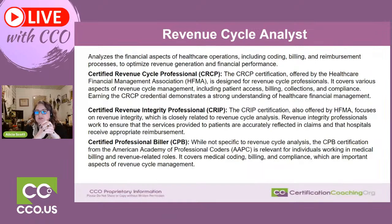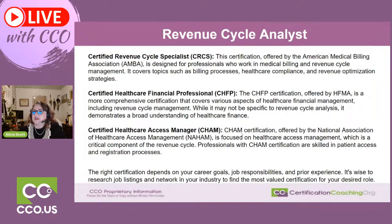Then we have, of course, the Certified Professional Biller that the AAPC puts out. This is a great certification to get. And if you're already certified in coding, then I would encourage you to go ahead and pick up the CPB. We do offer education in this credential, so you can come back to us and we'll help you get that one.